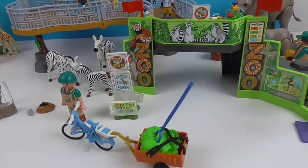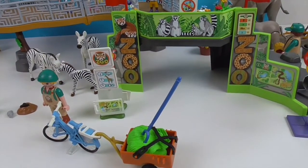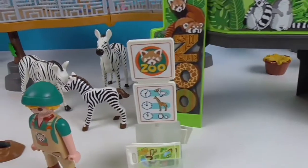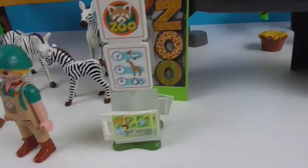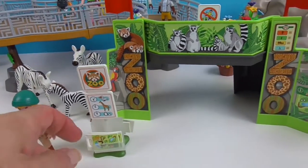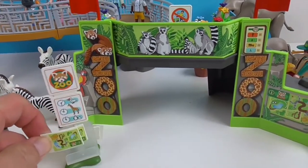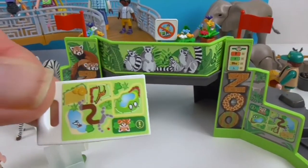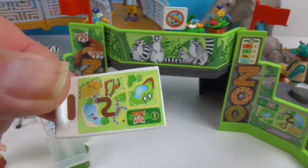And of course, when you first enter the zoo, you have to grab your map. So pick up one of those real quick and show them. There's like 4 of these. I do believe we got an extra. There you go. There's the map to the zoo.